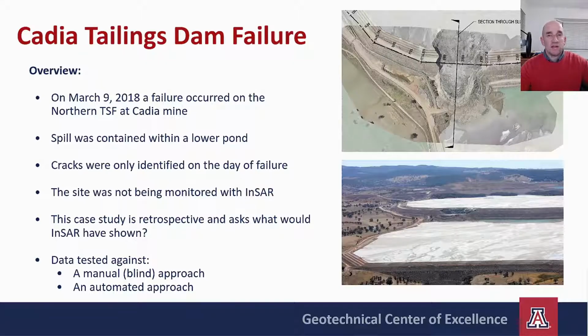In March 2018, a failure occurred on a TSF at Cadia mine in New South Wales, Australia. The spill was minor. Not only was there no loss of life or equipment, it was completely contained in a lower pond. InSAR was not being used at the site at the time, and cracks were seen for the very first time on the day of the slump.